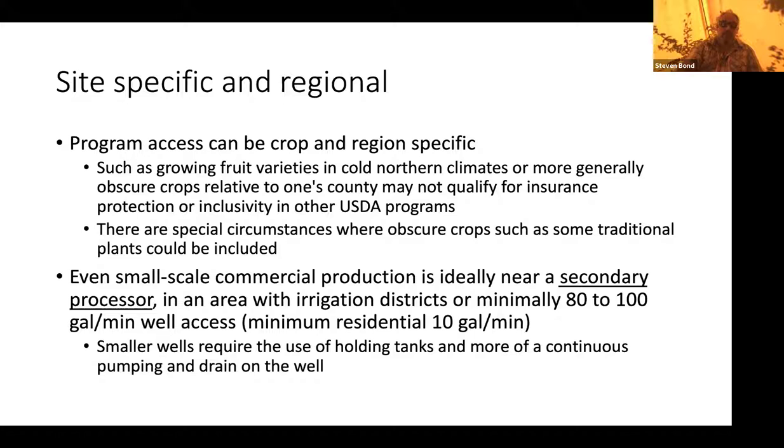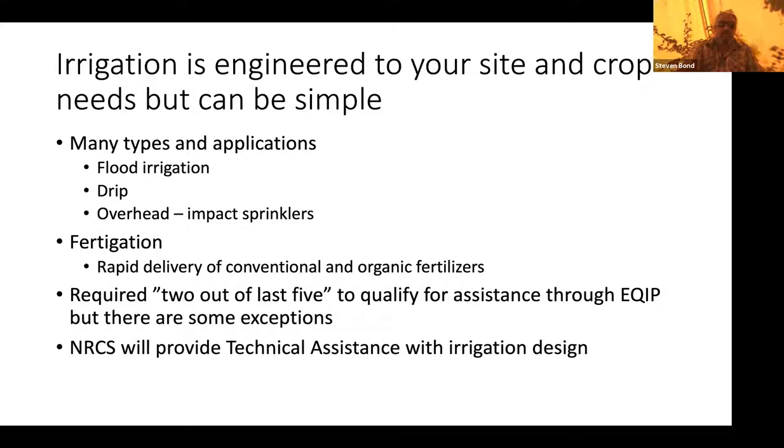Beyond that, depending on what type of crop you're going to grow, we would engineer entirely different irrigation systems and head houses and packing sheds, and everything's going to be site specific.